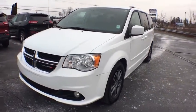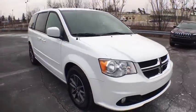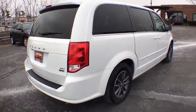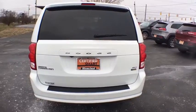2017 Dodge Grand Caravan. The Dodge Grand Caravan received the government's highest front and side crash rating of 5 stars. Its vast interior is widely praised, with an innovative seating arrangement, versatile cargo storage, and enough entertainment features to keep the kids entertained on road trips. This vehicle has less than 50,000 miles.